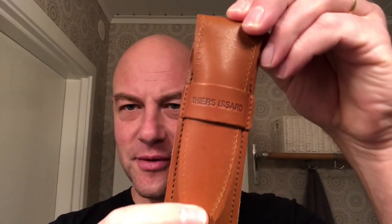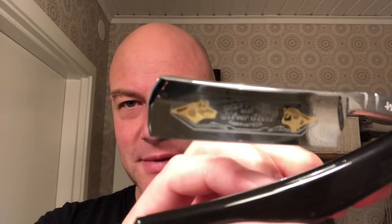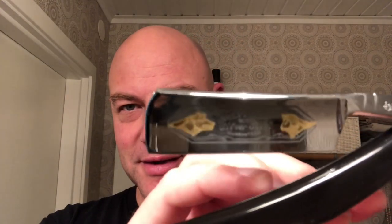So we're all ready. The reason why we're shaving today is that it's going to be the first shave with what's in this one. This is the leather pouch it came with. It's a French razor, my first ever Thiers Issard. This is what it looks like. Pretty nice. Can you see properly?